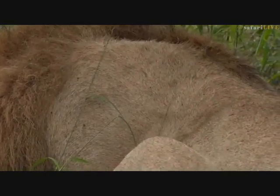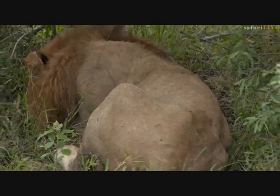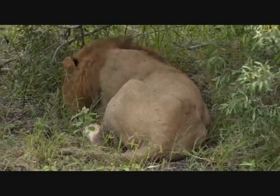Poor male lions actually have something of a rather undeserved reputation. And that's because if they are in the vicinity when the females kill something and are feeding off something, then they do barge in, and they do often take the lion's share of the meal. They will eat until they are complete.